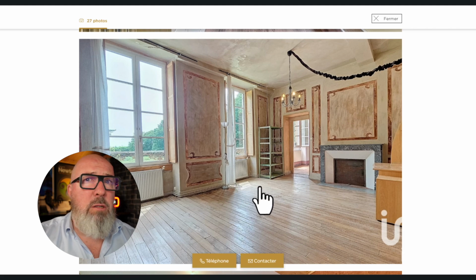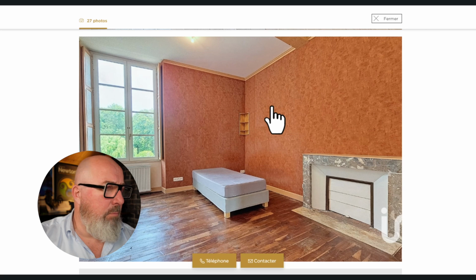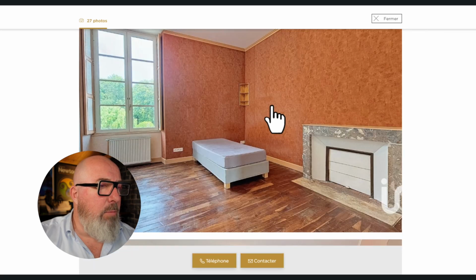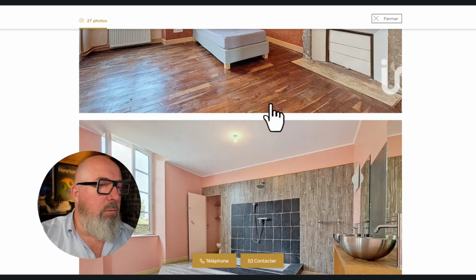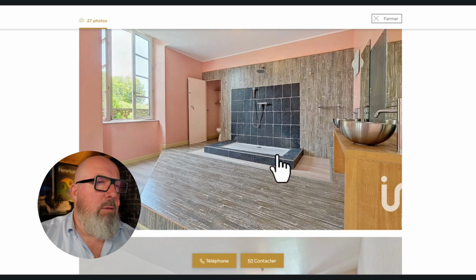It looks like someone's had a nasty accident in the digestive field. Very plain bedroom. That's probably was renovated when they bought it. Another shower room here. But the actual ratio there makes it look like it's for a dwarf or something. I don't know.